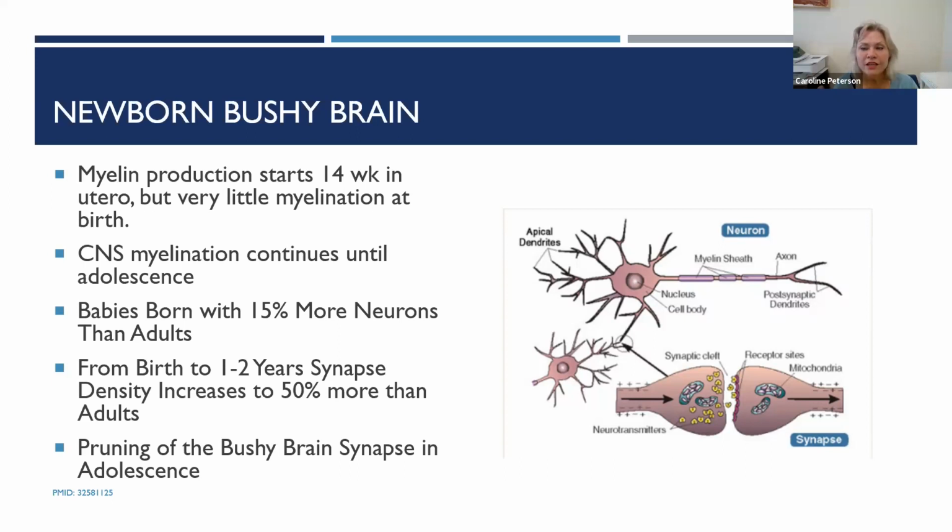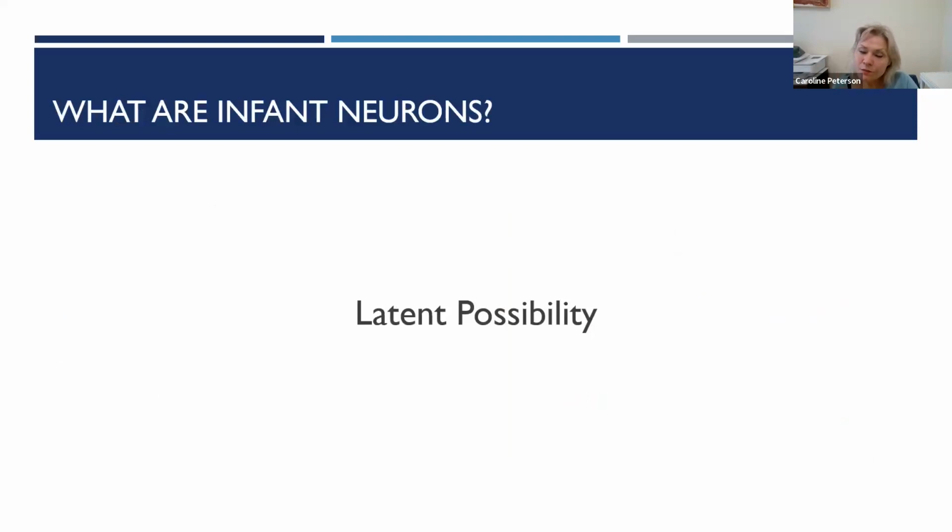Babies, even in the womb, start to produce myelin, but their system is not well myelinated at birth. It takes years for the nervous system to become myelinated. When it's myelinated, it goes faster, it's more efficient. That's part of neurologic development, and that takes time. In order for this bushy brain to become efficient and effective, what we need to have happen is pruning. It has too many neurons and too many synapses to be efficient and effective, and pruning helps it to function better over time. So why does the baby get born with all those neurons and develop all those synapses? That happens because Mother Nature is planning for all possibilities.